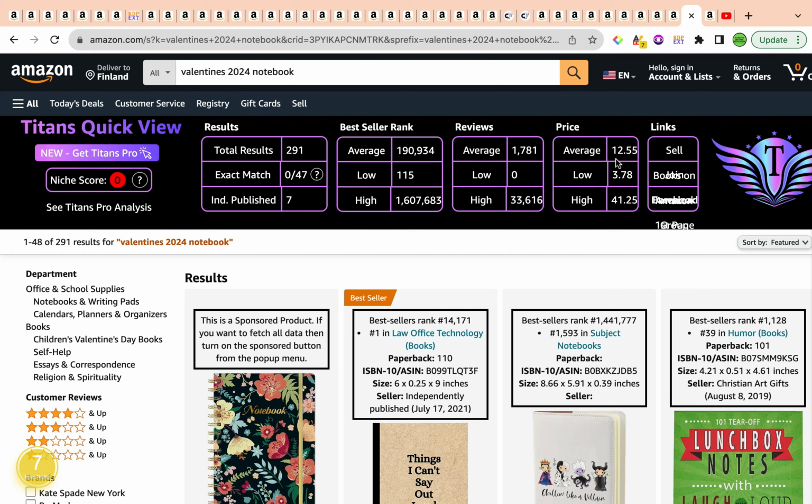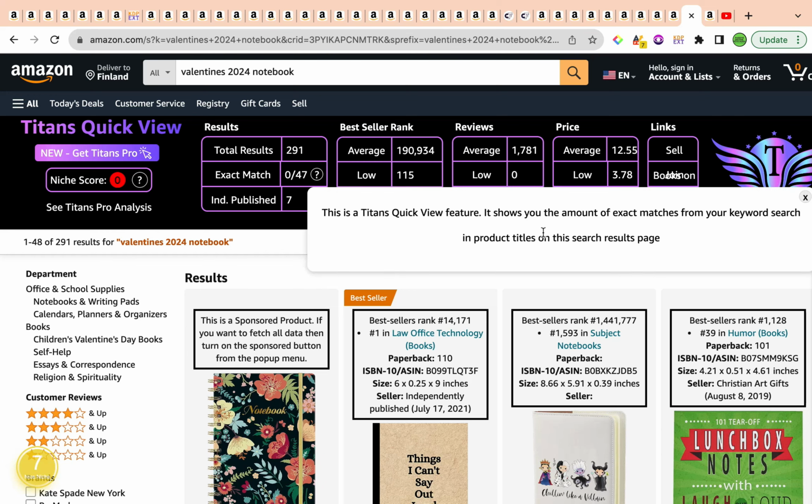Also, the average price is $12.55, and we have a keyword niche score that beautifully complements this data by Amazon Scout Pro, and they have currently given us a number 7, categorizing this as a nice niche. So for this sake, I'm going to ignore the lack of a keyword niche score given by Titans, because it does not complement well with the data that we have right here.